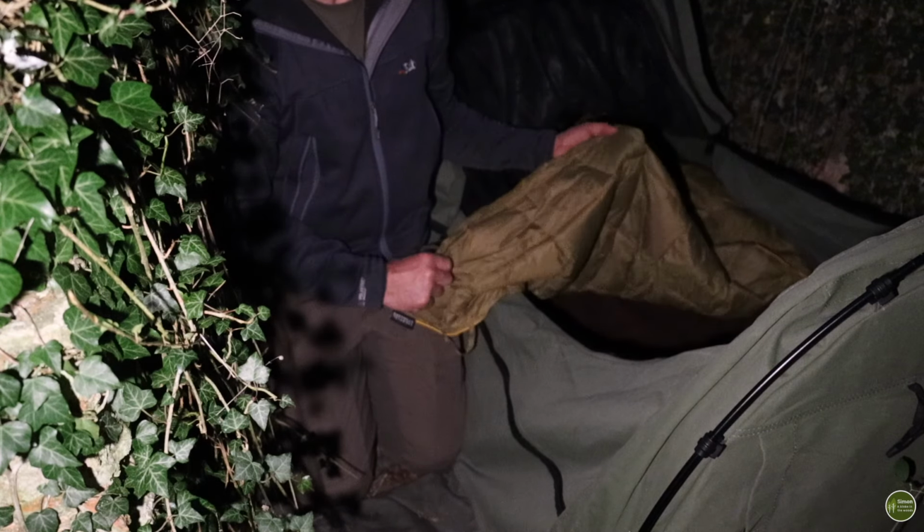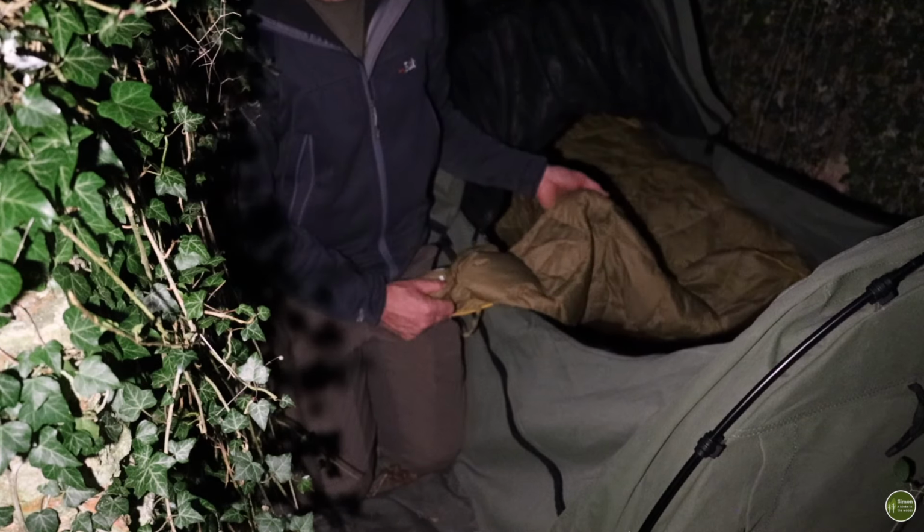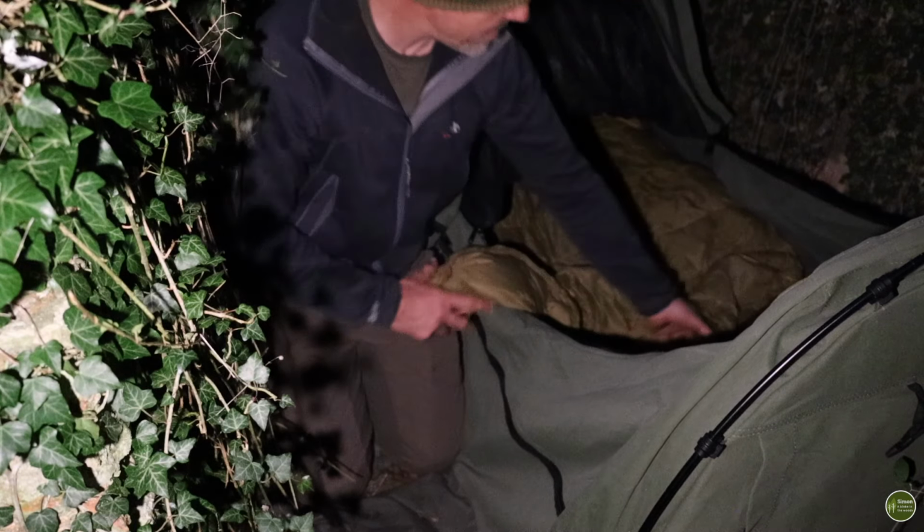So I'd say it's a sort of summer weight, but I think that with my merino blanket should keep me plenty warm enough tonight. It is a mild night, and I'm in this swag, and the swag traps the air in really well, being sort of thick canvas.